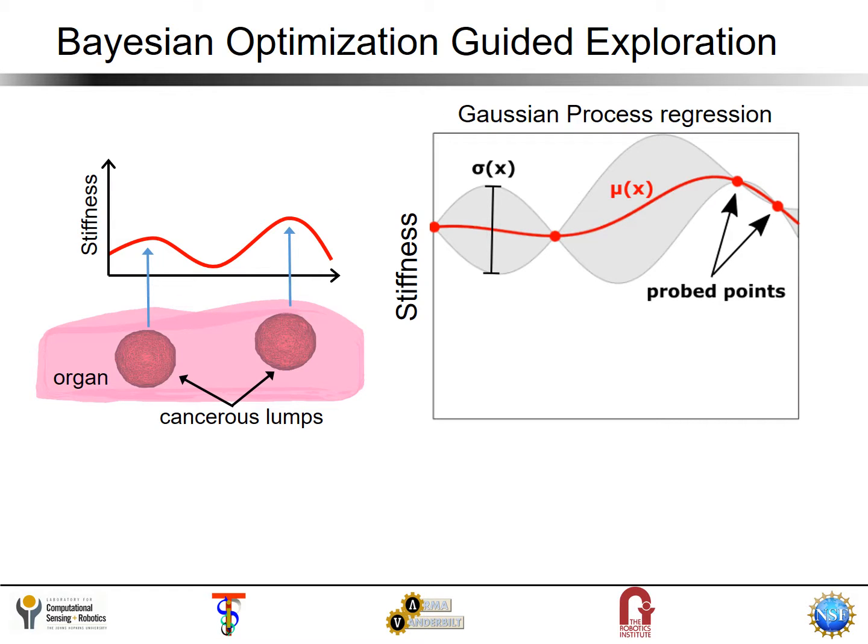Here is a 1D illustrative example. Initially, we don't know the quantitative value of the stiffness distribution, but we know that the features we are interested in finding, such as cancerous lumps, correspond to a local or global maxima of this unknown stiffness function. So this is a perfect problem for Bayesian optimization.